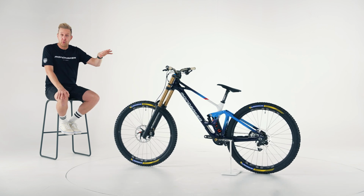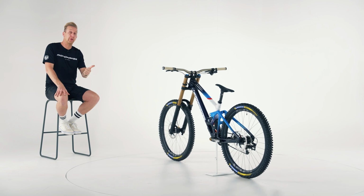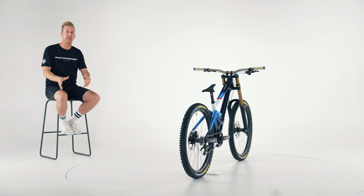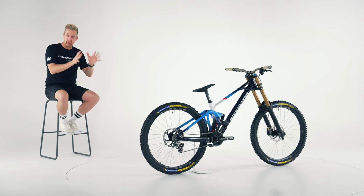Now, typically front forks are air shocks on there, and the rear shock absorbers can be coil or air shocks. Now, again, there's nothing better between the two of them. They both have their benefits and they both will suit different bikes and different riders. Now, we offer bikes with both offerings on there.